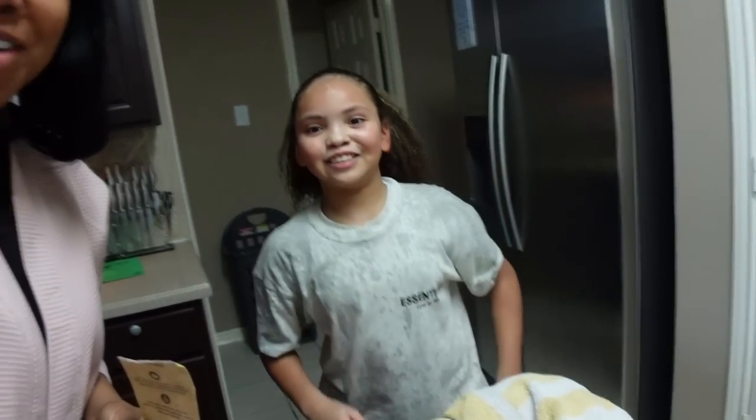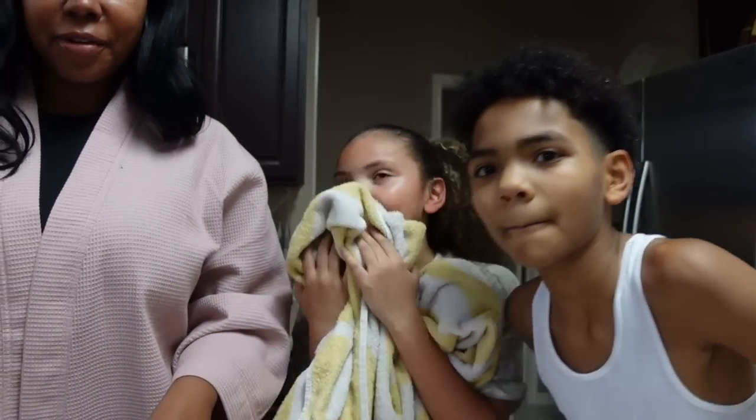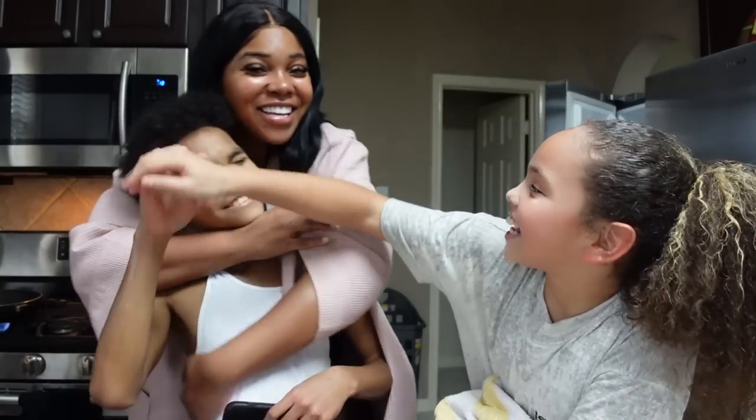Y'all see her smelling like a little wet puppy? We played it outside. I'm just playing. She ain't smelling like no little wet puppy, but she smells like outside for sure. My hair is so wet because of the rain. Go take your shower. I'm about to take a bath. Can I take a bath? Oh, you want to be on camera today? No. Look, his hair went out.